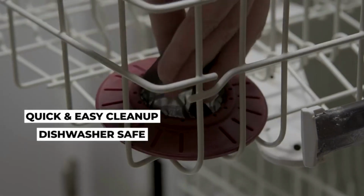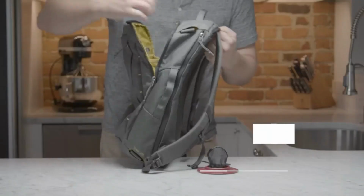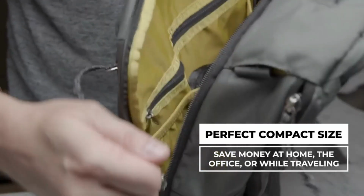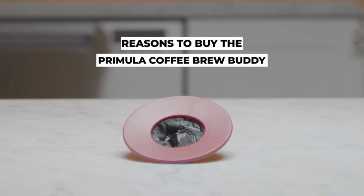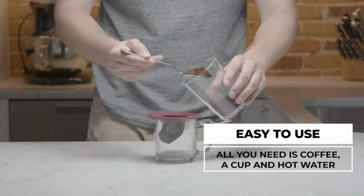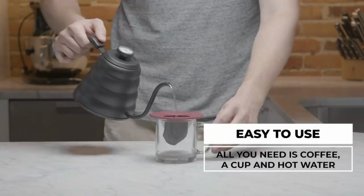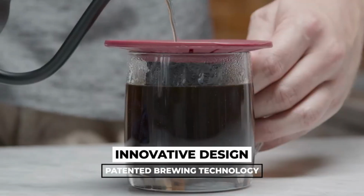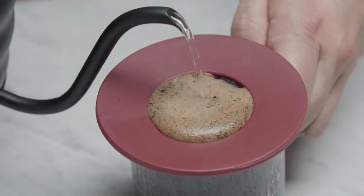The pros of the Primula include: its lightweight and compact design allows for convenient carrying and minimal backpack space. The mesh filter eliminates the need for disposable paper filters, saving money and reducing environmental impact. Its user-friendly design makes brewing straightforward, even for novice campers. Its affordability makes it an excellent choice for budget-conscious adventurers.